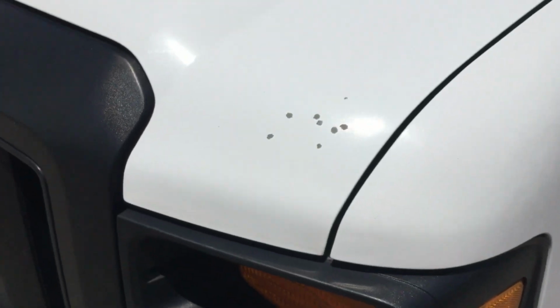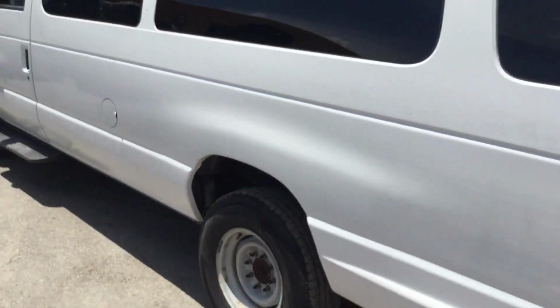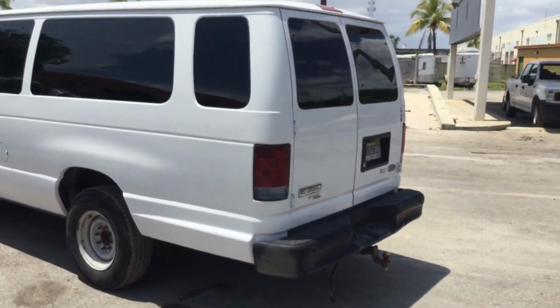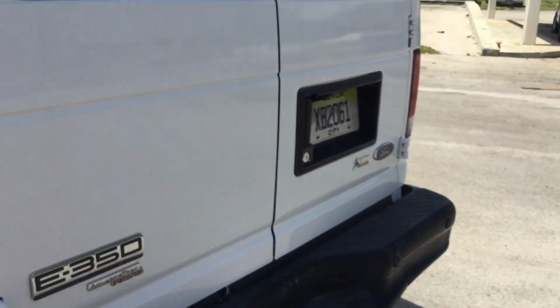A couple of paint chips right there. Little scratch right there on the driver's door. And other than that, it looks good. It's got tinted windows. It's missing one hubcap. It's got three matching hubcaps. It's missing one. It comes with a heavy duty tow hitch. All the doors open and close as they should.